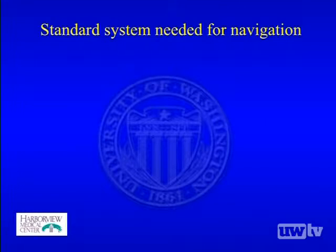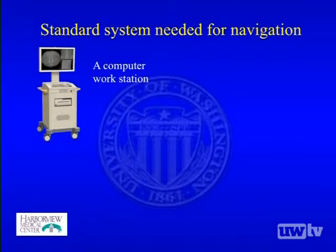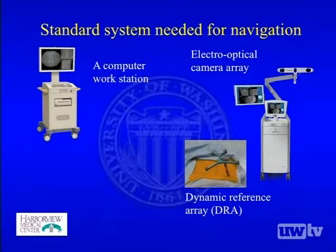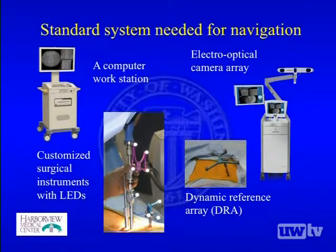The standard system that you need for this navigation includes, first, a computer workstation, and then a dynamic reference array, which is sometimes called a DRA, attached to the patient. Then you will need a camera to find the DRA, and then you're going to need a bunch of LED-attached instruments that can be tracked by the camera.